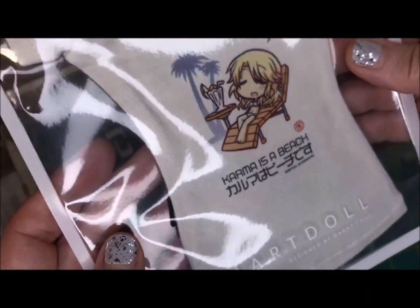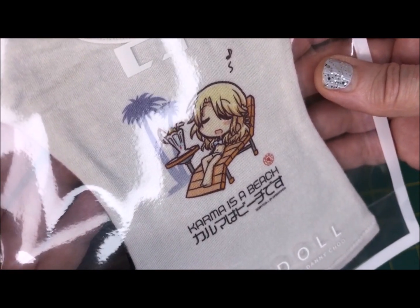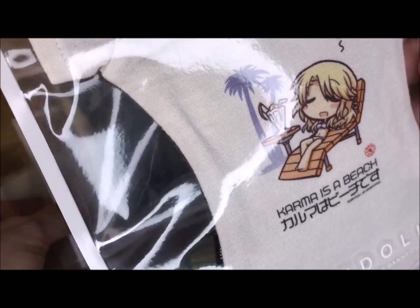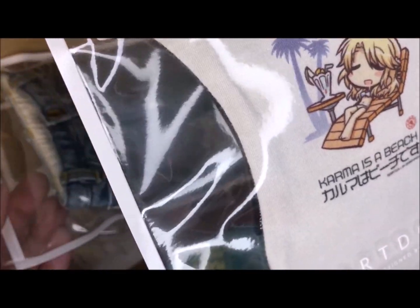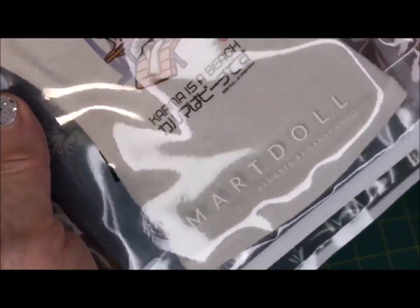Well, I'm all worked up now because I have to look at this doll. I will talk about that in another video, like I said. And I think I'll also discuss my experience ordering. It was very different than what I've done in the past. Got the jeans. We've got her stand. Got all the regular stuff. Alright.